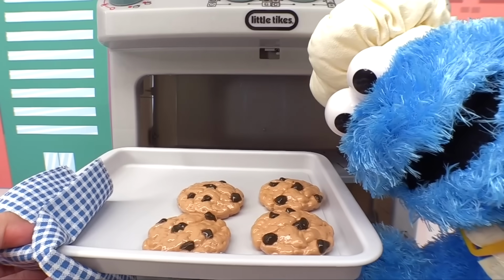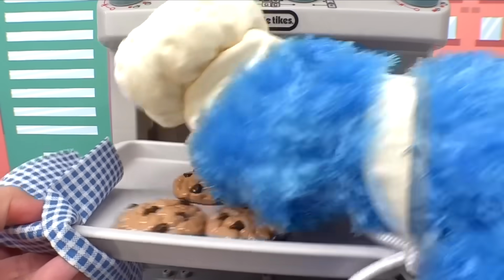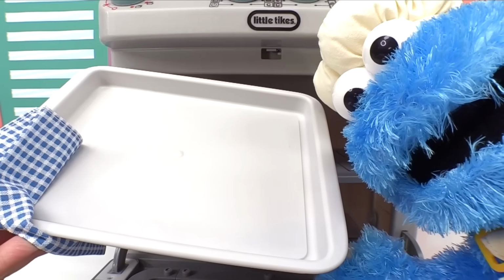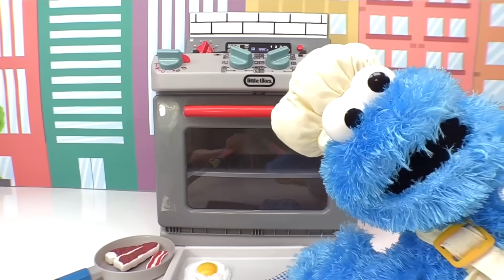You want to eat all 4? That's a lot of cookies. It's okay. Me love cookie. Om nom nom nom nom nom. Om nom nom nom. Okay, me full now. Whoa, Cookie Monster finished all the cookies. Thanks for helping me bake cookie. Bye.